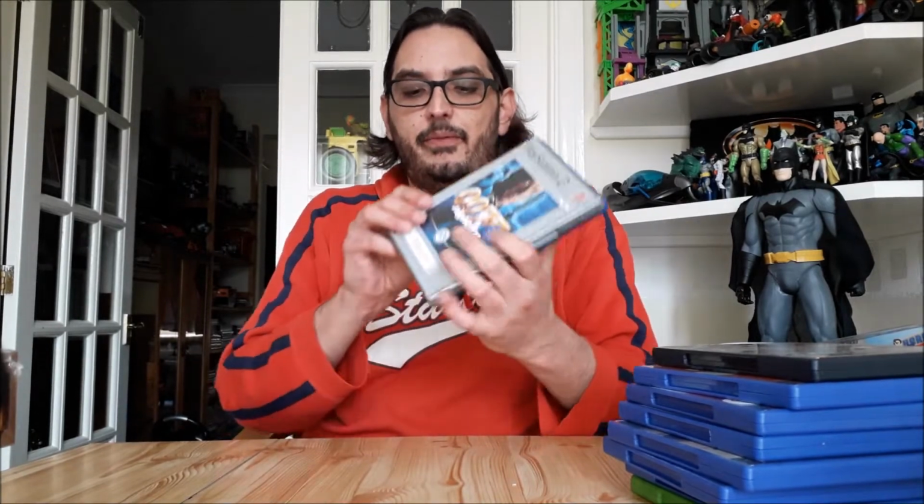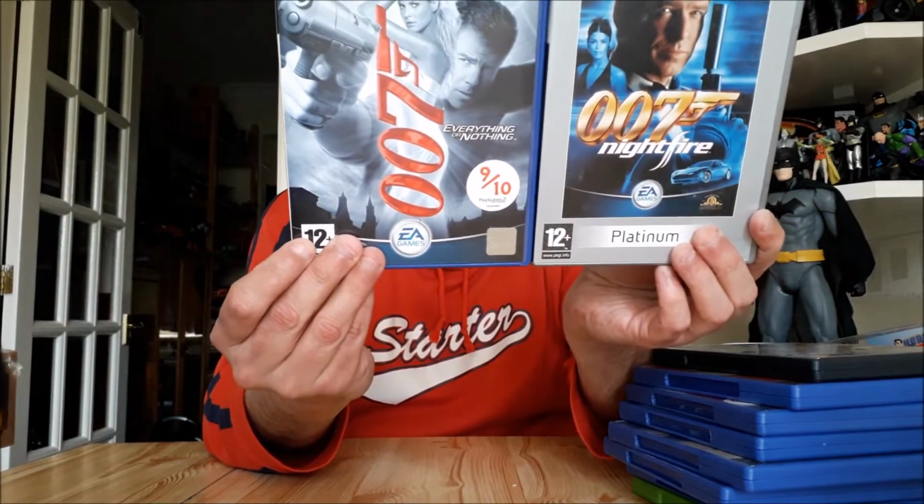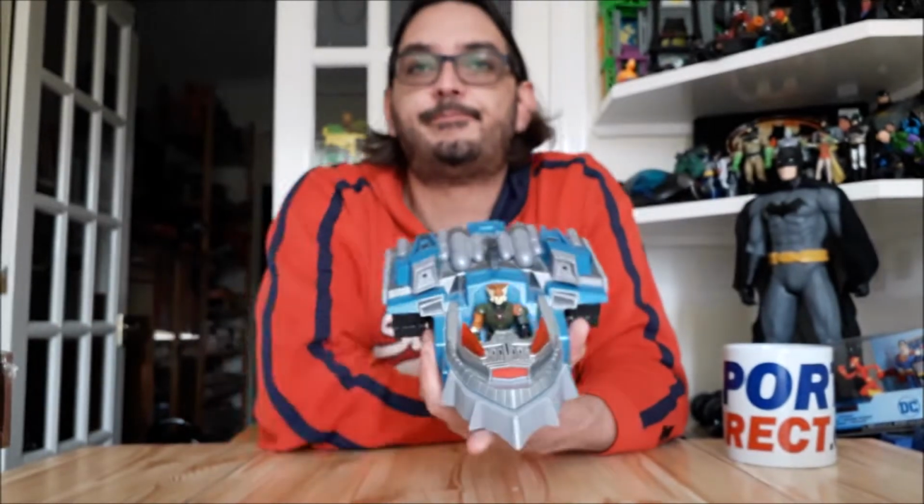And I couldn't remember which one of these I had, but since it was £9 for all of this, I was like, yeah, whatever, I'll grab them both. So 007, Everything or Nothing, and Nightfire. I think I've got Everything or Nothing on Xbox, but I can't remember. So I will sell off whichever one was a double up. Out of control, Stooge. This was free.